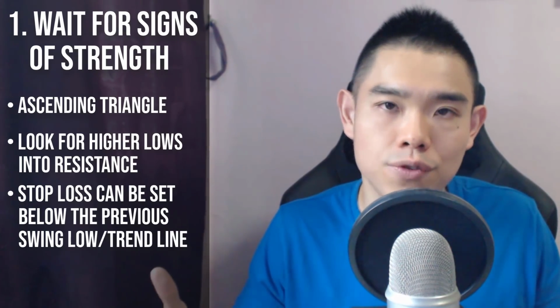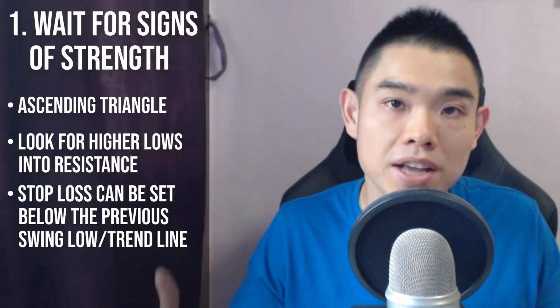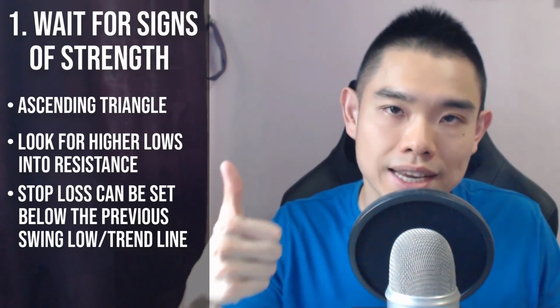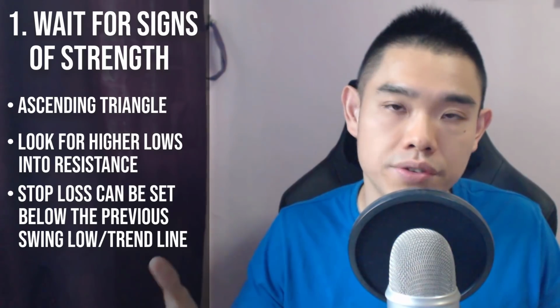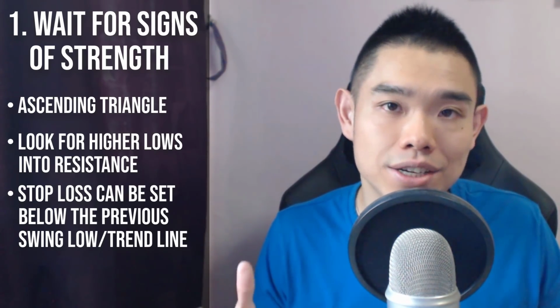So can you see that if you don't chase the market, if you let the market show you signs of strength, you have a logical place to set your stop loss. So that's the first thing: look for a sign of strength to buy breakouts. And if you are looking to short breakdowns, then look for a sign of weakness. It looks something like a series of lower highs into support, otherwise known as a descending triangle.